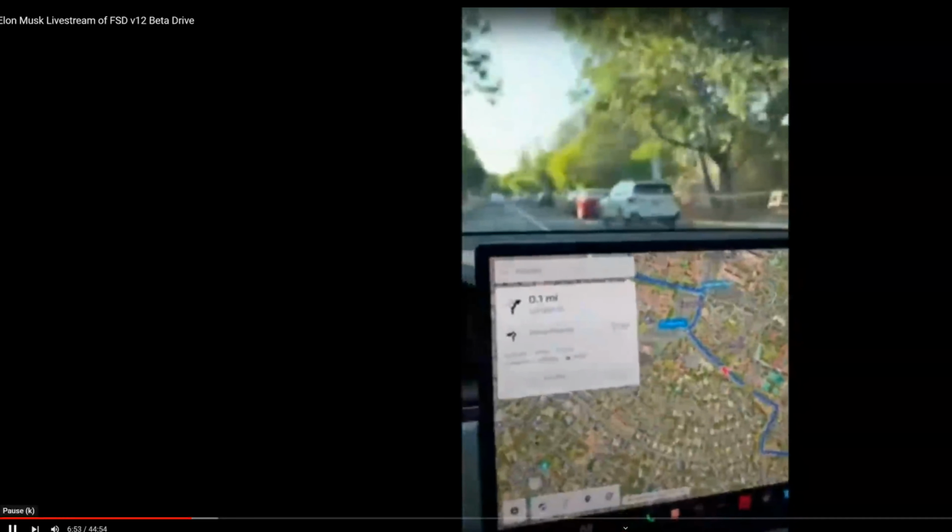When we get to our destination, we'll change the pin to somewhere else random. Maybe we'll run into Zuckerberg and we can challenge him to a fight. That'd be fun. Spice it up. He's not traveling somewhere, he's probably in his backyard.